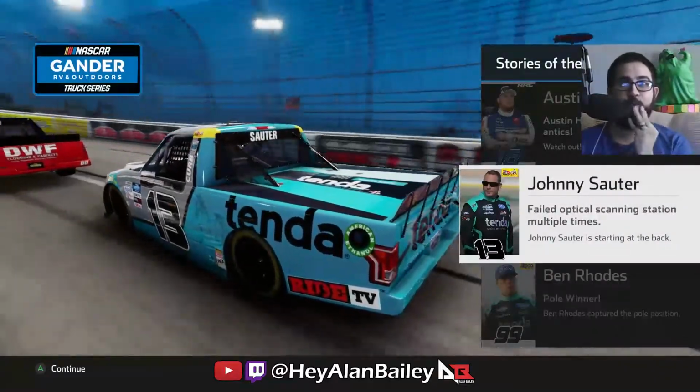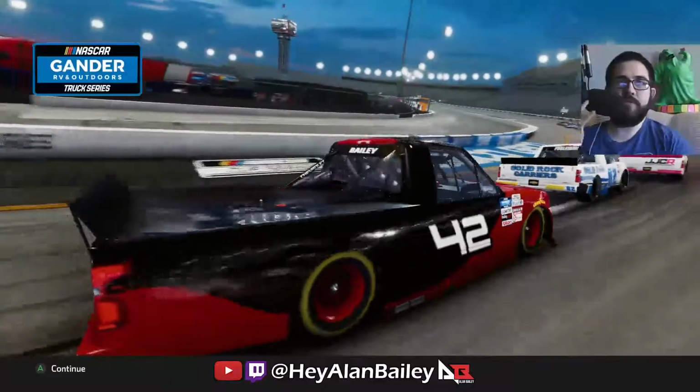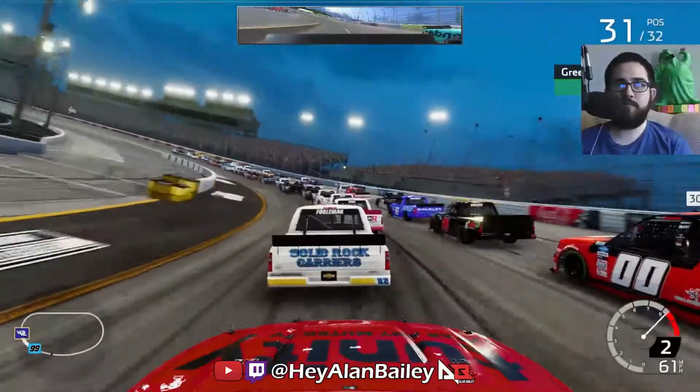Austin Hill, ooh, Johnny Sauter coming to the back with us. And his clone, Ben Rhodes, going to be starting on the pole. Ben Rhodes has a pretty cool little silver on the car. I'd like more options with the livery, personally. Sauter has the green flag in his hand. Almost ready. Go. Car outside, hold your line.